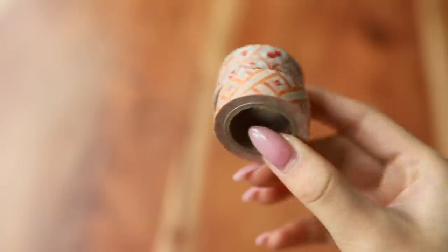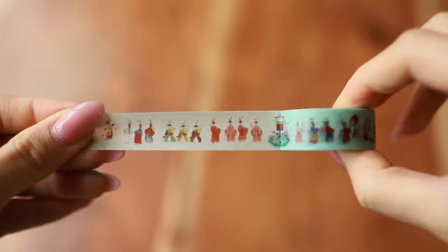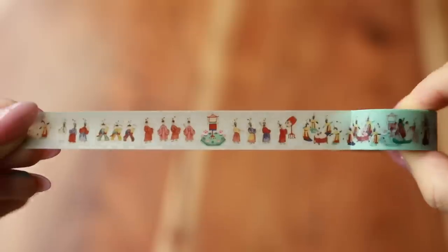And then from the palace, they had a lot of washi tape packs. So I got a bunch of them because I knew I wanted to include it in the giveaway. But I have some with just those traditional patterns on it. And then these ones have more actual objects on it. Like, I don't want to open it, but you can see some of the royals, like the royal kings and queens and stuff on it.